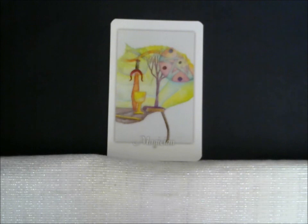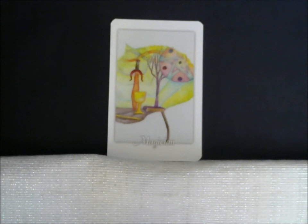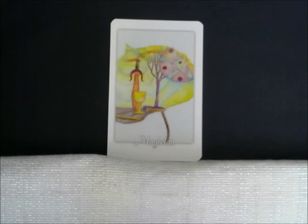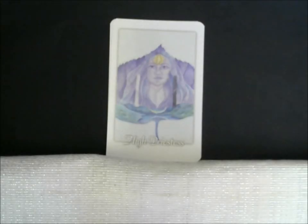This is the best I could do for as far as the lighting. This deck is going to be one of the hardest decks to film because of the white background and all the details in it, and it's watercolor, so it's really subtle. So just keep that in mind, that when you look at it in real life, it's so much more beautiful. So I like this because it makes you feel like you are the magician and you're the one who has the control of your thoughts and the power of your mind, using the 4 elements in your mind. That's really great.